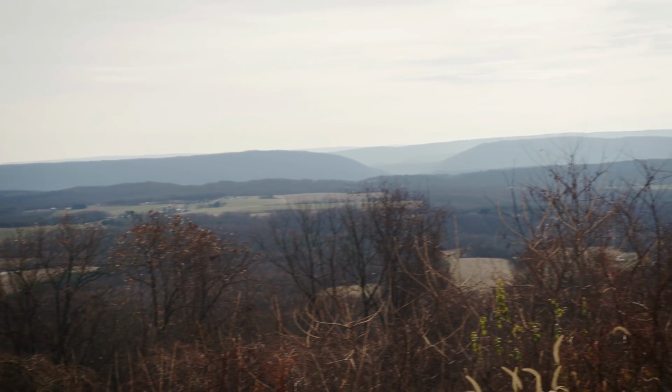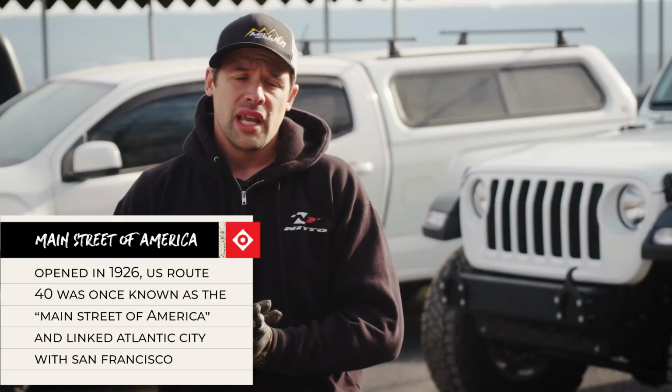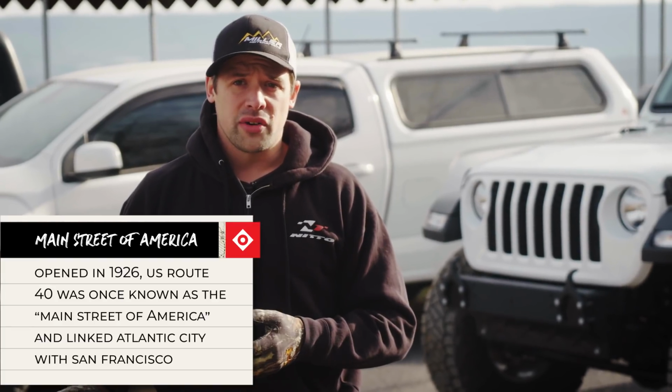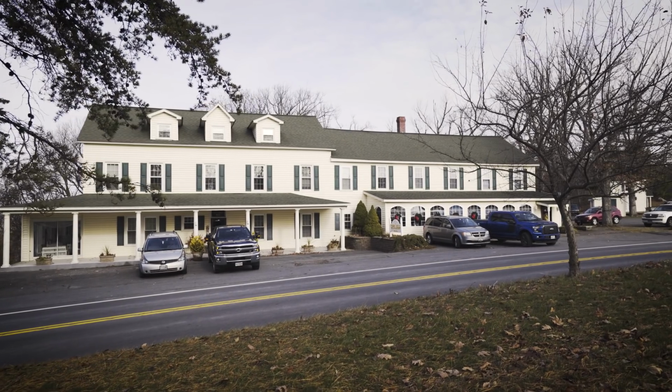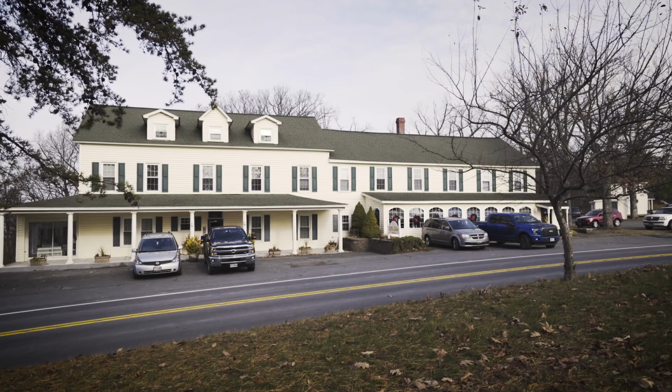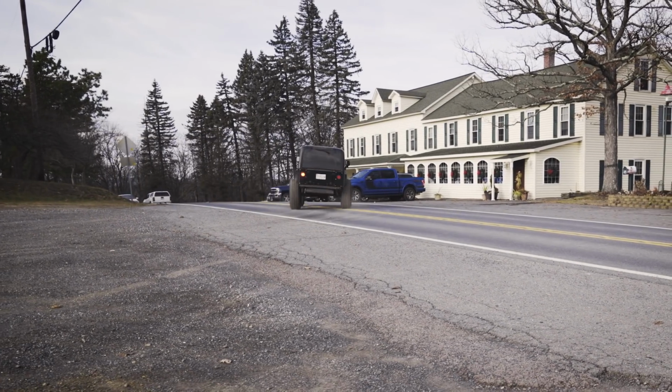Before that, the only way to pass through east to west was on Old Route 40, which is here to my right. It was pretty much the main artery for east to west commerce, similar to Route 66 here in the state of Maryland. This is the last operating bed and breakfast from the 1920s. We're about to head back on Old 40, cross back over the interstate, get back into the Green Ridge State Forest, and put some more miles in on the dirt.